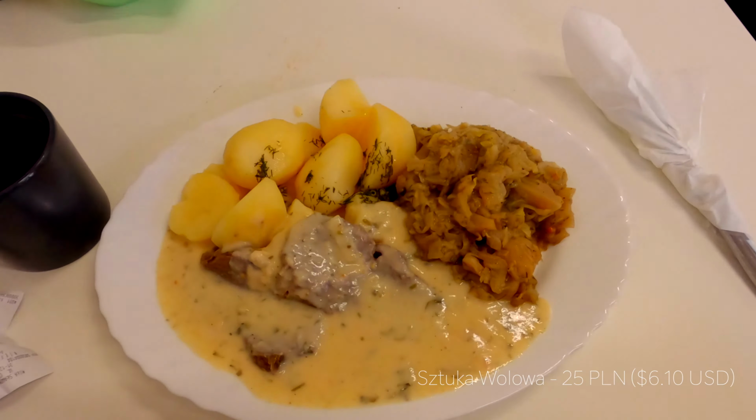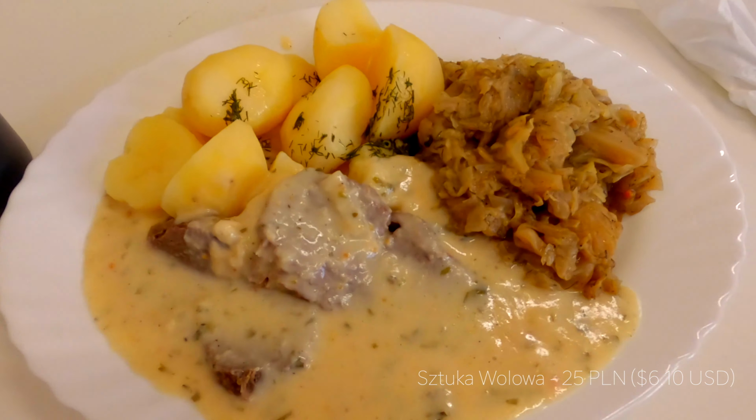I mean, for 25 zloty, a great substantial meal. And the university is actually right here, so a lot of students come here and eat because it's cheap and it's delicious. And I have to say, really good food, really good meal. I'm gonna finish this up and then let's go see what else we can eat.